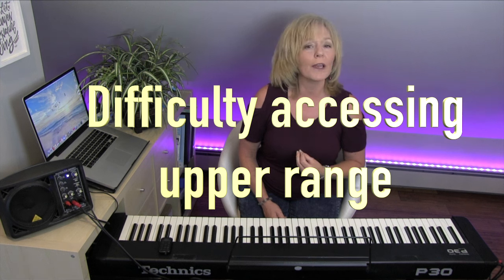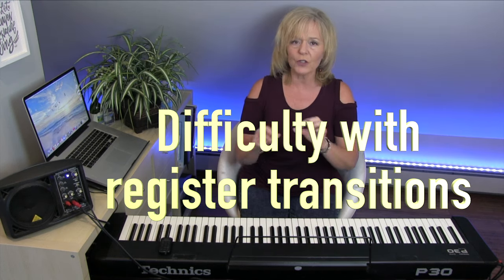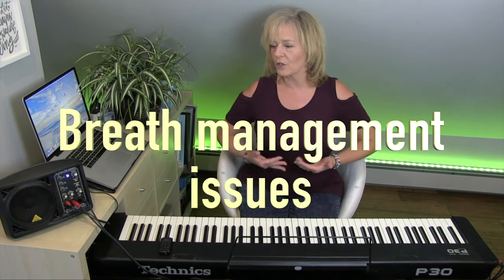Also, I've noticed I have difficulty going into my upper range. It seems like my passaggios, or breaks in my register transitions, are not as smooth as they used to be. And also breath management issues as well. You just run out of breath a lot faster, it seems.